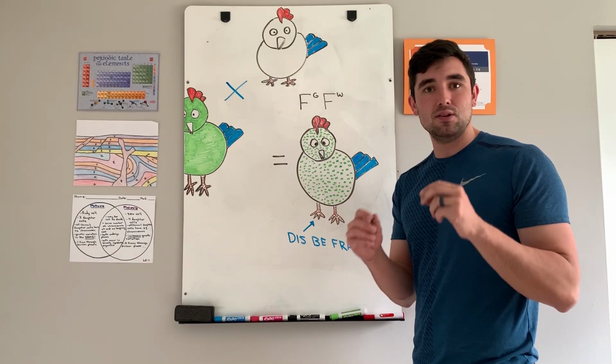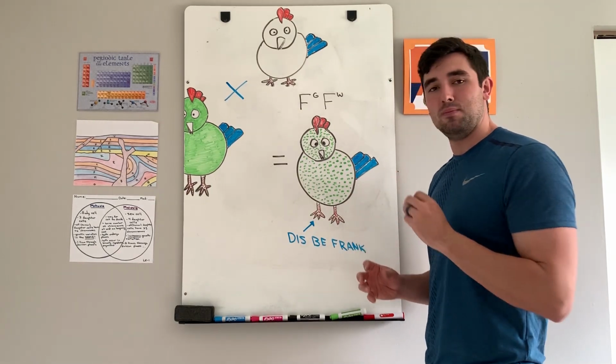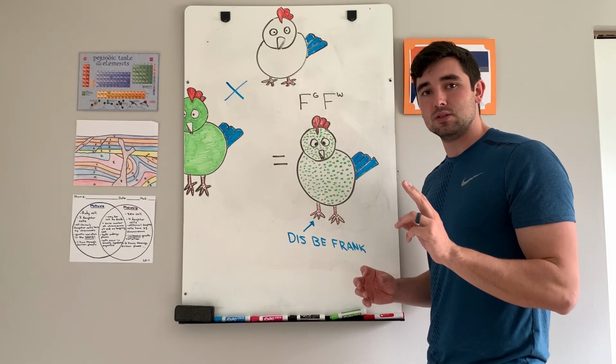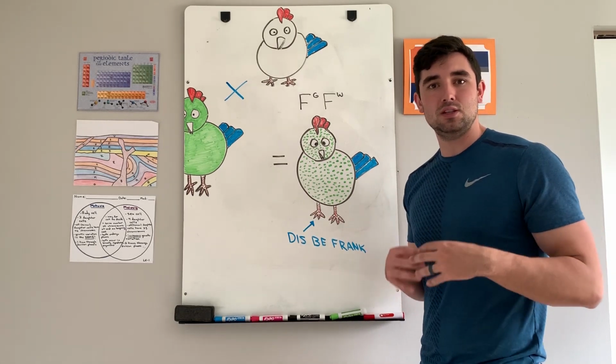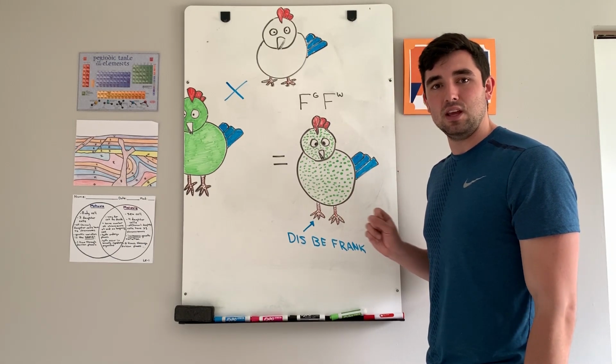Or these different patterns of black and white, or black and brown, or red and brown, and you get this different mixture because of the alleles. Neither one of them is completely, totally dominant. Instead, they equally represent themselves in the offspring.